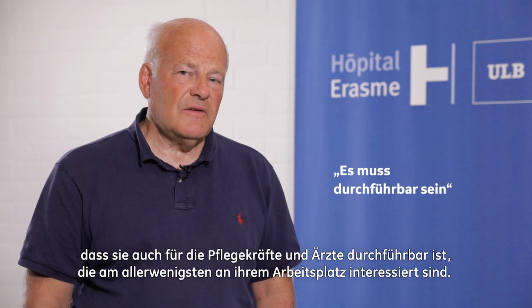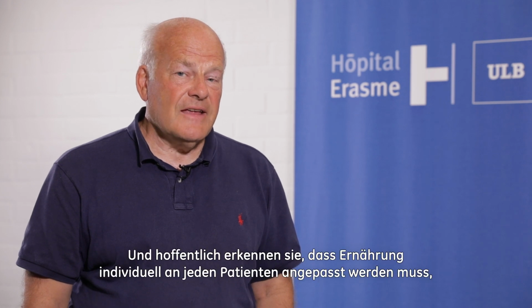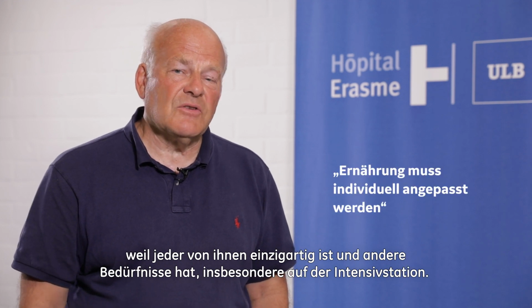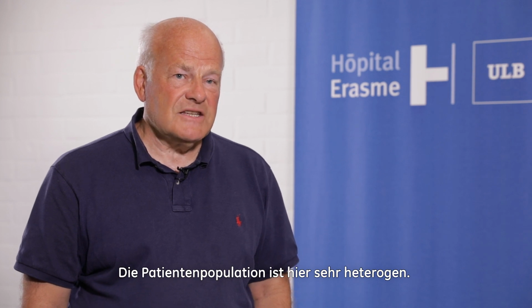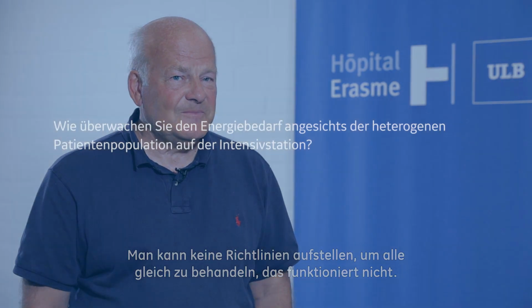I hope they go home and realize that this has to be organized in a way that is doable for the least interested of their fellow nurses and doctors where they work, and to see that nutrition has to be individualized to patients, because one size will not fit all, and patients are very different. In particular in the ICU, it's a very heterogeneous population of patients, and you can't have guidelines which make them all alike, because that will not be successful.